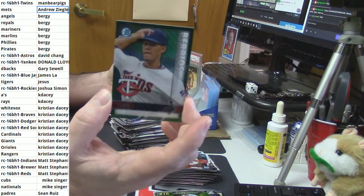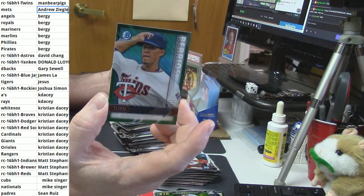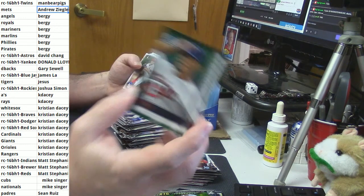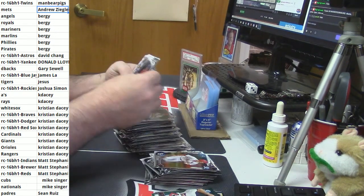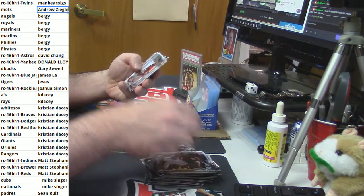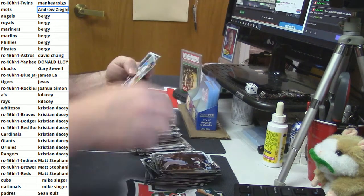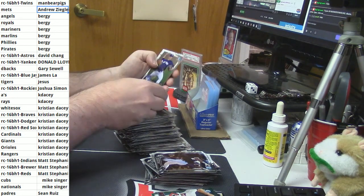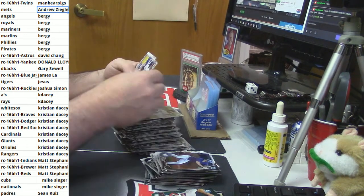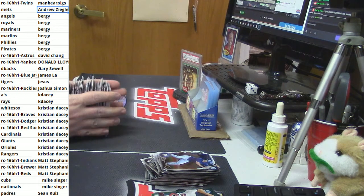Turn two for the Twins. Green variation, eBay one of one. Jose Berrios and Tyler Jay, 1/99. Turn two card. Again, even color in relatively unexpected places. The Biggio twins. And there she goes.